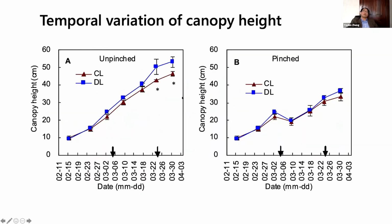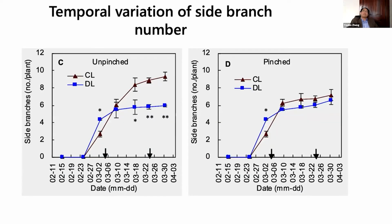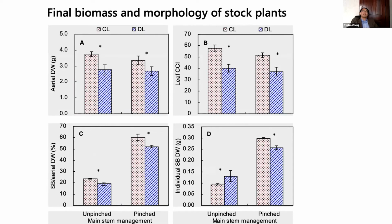So you can also see all this data collected, which I'm not gonna go through in detail. So basically, there's not that much positive effect of the dynamic lighting comparing to the constant lighting. So for chrysanthemums, it's still better to just use low light level, red and blue light to grow your stock plant, and you get better quality.